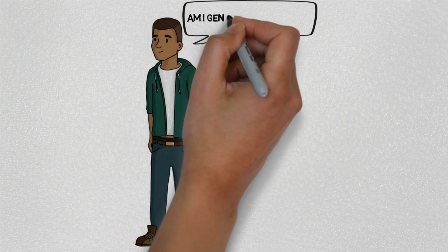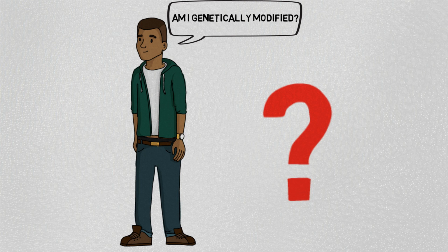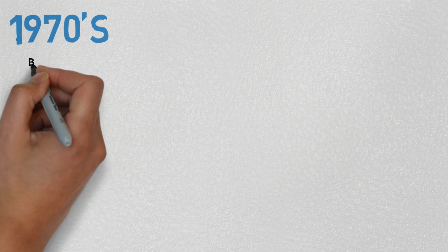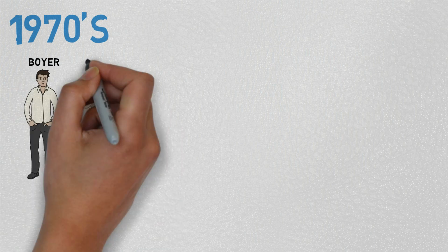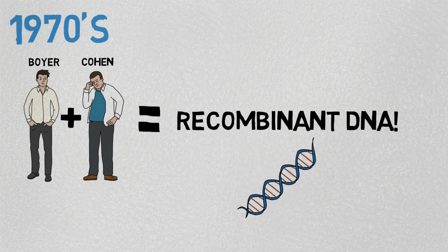Are you genetically modified? You probably answered no, but you may be thinking, how do scientists modify a genome? Genetic engineering really took off during the 1970s with the development of recombinant DNA technology. Two brilliant scientists by the name of Herbert Boyer and Stanley Cohen were the first people credited with the development of recombinant DNA technology, which showed that genetically engineered DNA molecules may be cloned in foreign cells. Throughout the rest of the 70s, recombinant DNA technology was researched thoroughly and further developed.